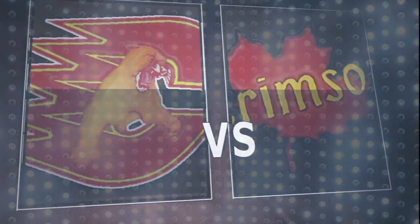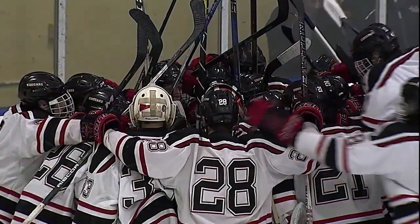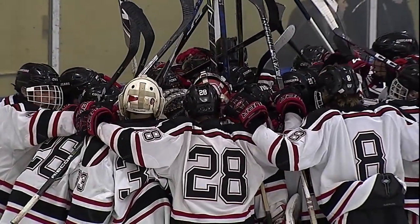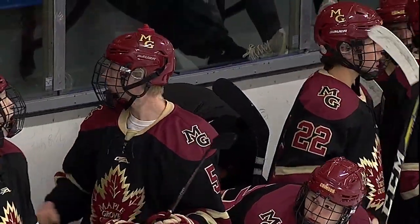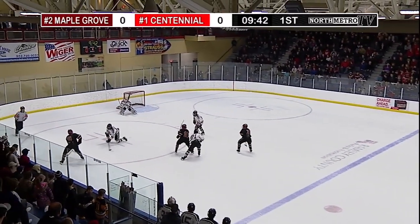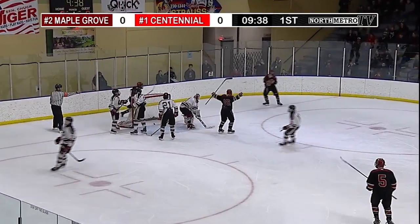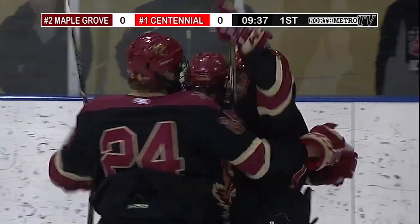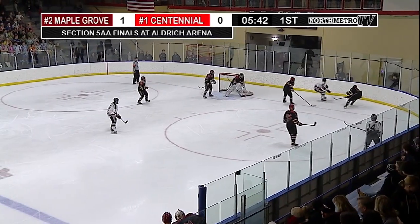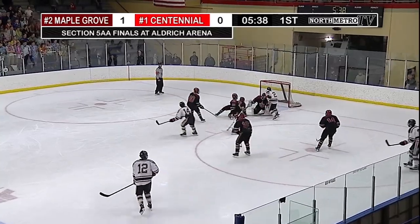5AA tournament. And it was the Crimson against the Cougars. Centennial looking to knock off Maple Grove, the team that beat them in this same game, the section championship a year ago. Maple Grove went to the state tournament, and this year, well, they started off strong. First goal. Centennial had outscored their opponents 13-0 the first two games of the section tournament. Now they find themselves down 1-0 in the opening period out at Aldrich Arena.